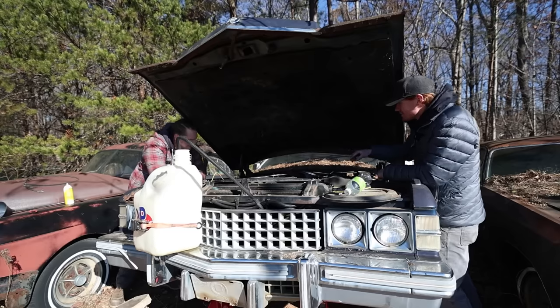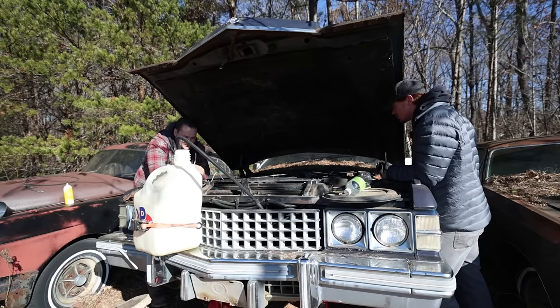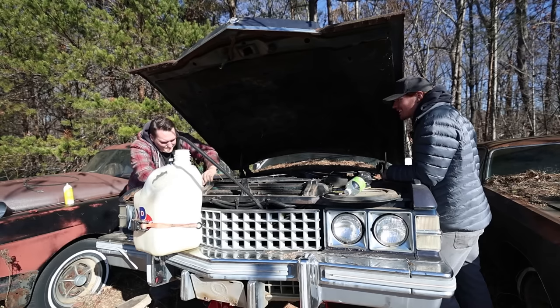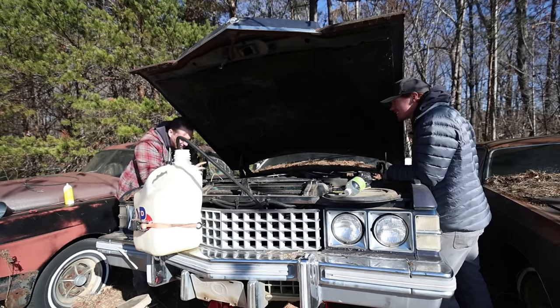Think it's working. No, it's not picking up fuel. It runs until it runs out. Well, that's not fun. What was that? I think it's the radiator building up pressure. Oh, I can't even get the cap off of it. Dang, it's petrified on there. Oh, wow. Okay, well, we didn't need to see in there anyway.